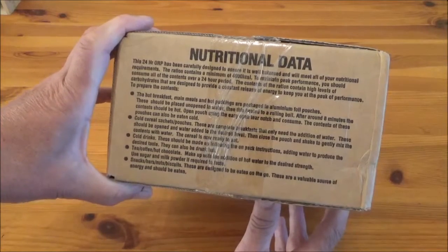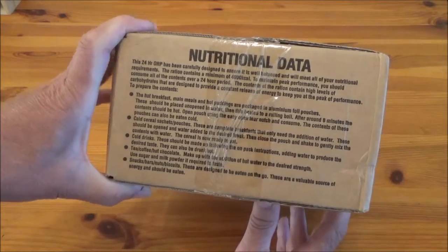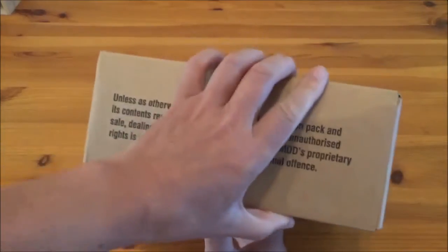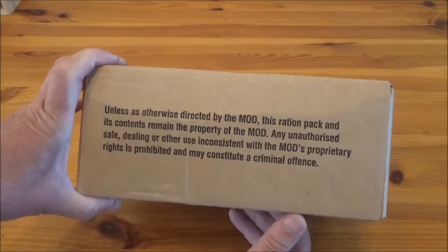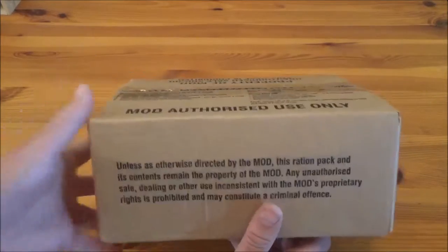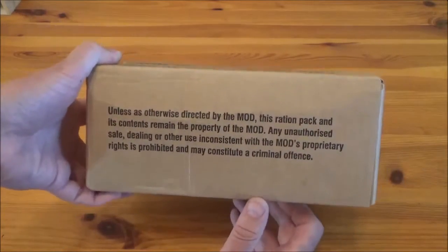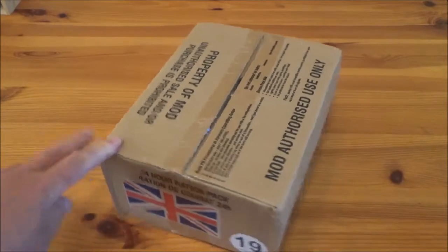Snacks, bars, nuts, biscuits. These are designed to be eaten on the go. Yeah, all common sense. Obviously, as with all of the military rations, we're all going to hell because it's only for MOD use. So let's have a look, eh?